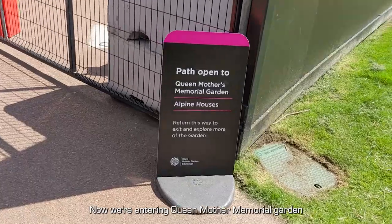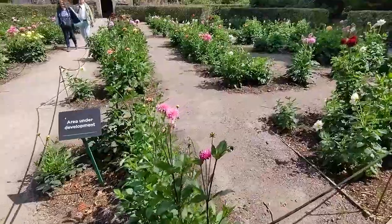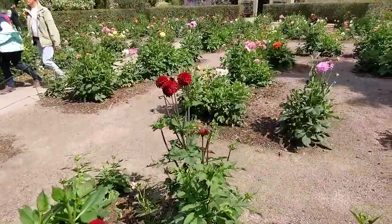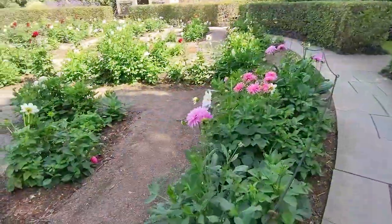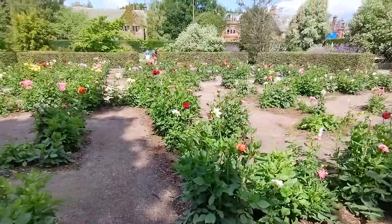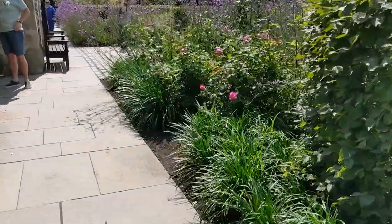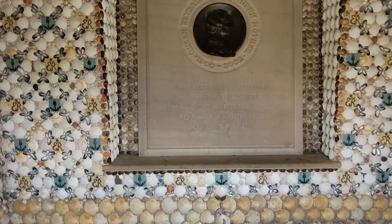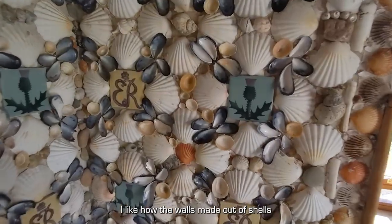Now we're entering Queen Mother Memorial Garden. Those flowers are gorgeous. Look how pretty. Good smell here. Oh, and here they have roses. I like how the walls are made out of shells.